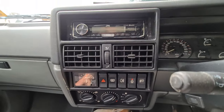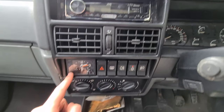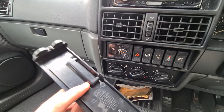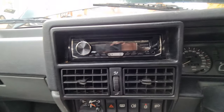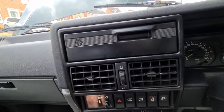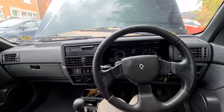Nice. We have got all of the buttons, not a single blank. My clock works, my heaters work, and the stereo works. And we've got this bad boy, which has got metal in there, and on the side there's magnets. So you simply pop it on, and that's the stereo gone for that slick French standard feel.